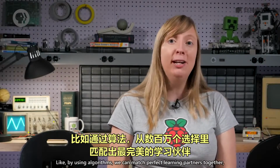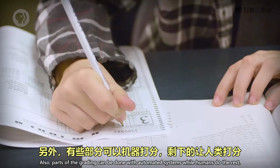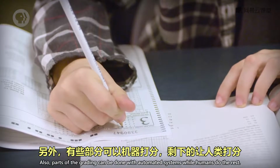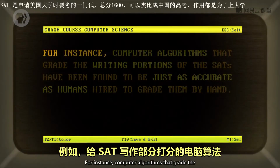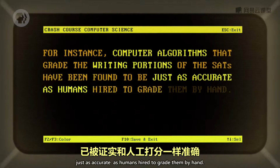We can match perfect learning partners together out of potentially millions of groupings. Also, parts of the grading can be done with automated systems while humans do the rest. For instance, computer algorithms that grade the writing portions of the SATs have been found to be just as accurate as humans hired to grade them by hand.